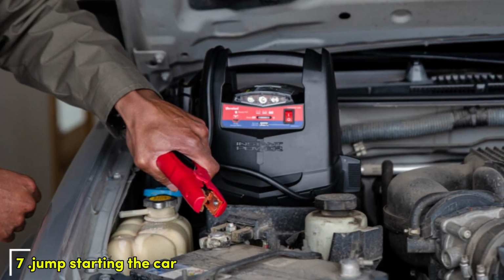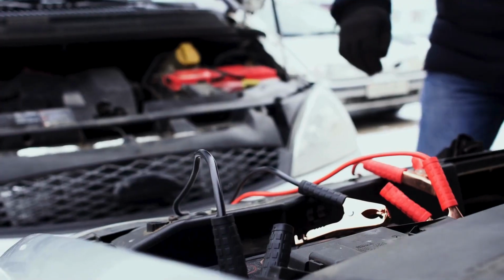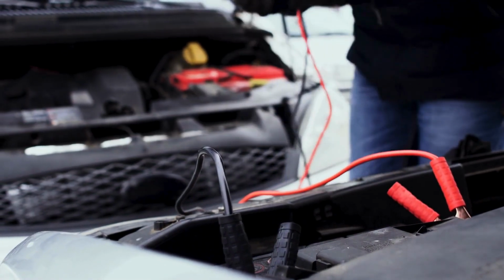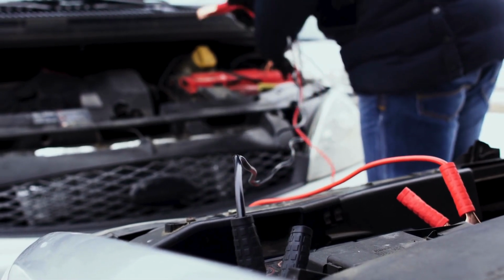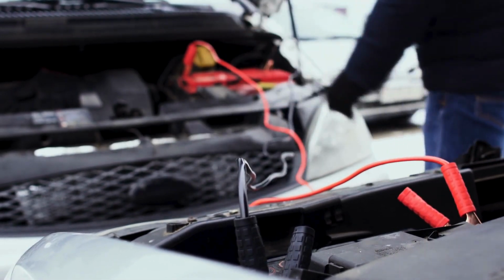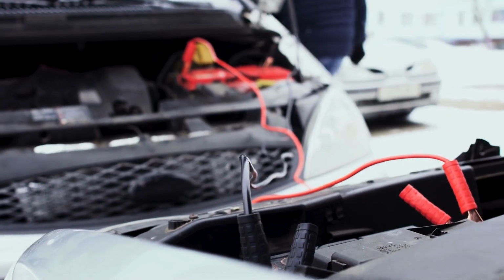The last symptom is needing to jump-start the car. If you find yourself needing to jump-start your car frequently, that's a big red flag. A healthy battery should hold a charge, so if it keeps dying, it may be time for a replacement.